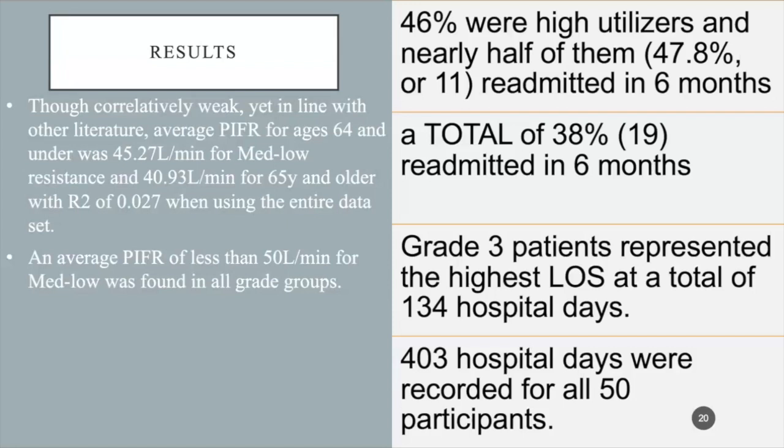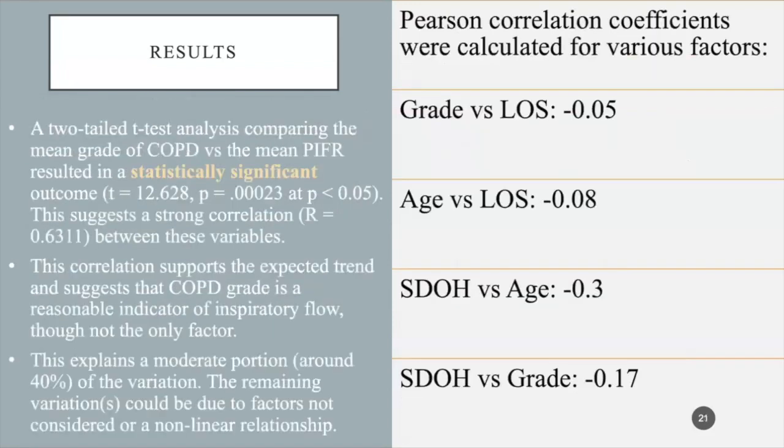That kind of thing. 403 hospital days were recorded for all 15 participants. 403. And when we look at that 403, and now we're adding on 47% of those folks back in 6 months. Now, of course, we have 30-day, 90-day readmissions, that kind of thing. Good thing is, at least they only readmitted at 6 months. Right. If you want to sit through my pulmonary navigator lecture, we can look at our readmission rates and things.